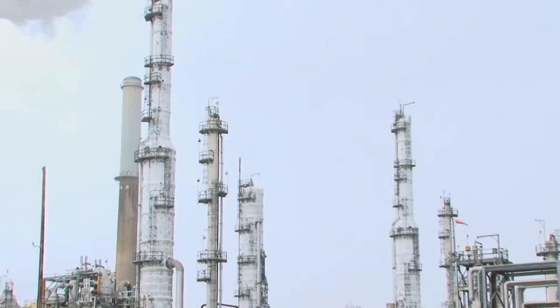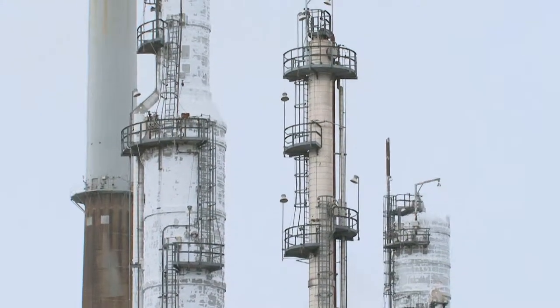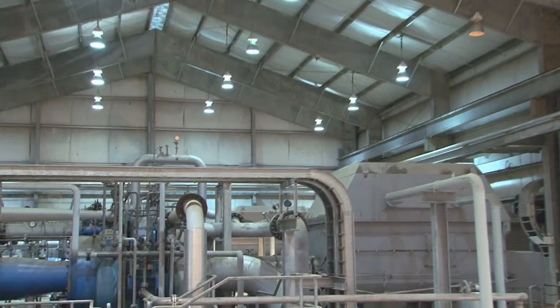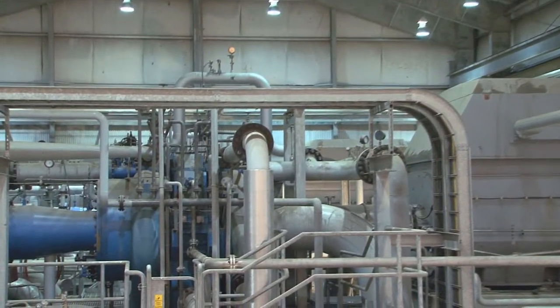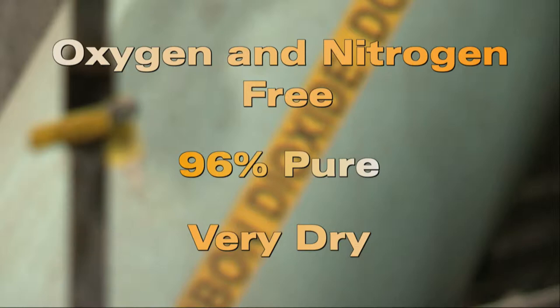Recovering CO2 at Dakota Gasification is made easy by a process we have called Rectisol. In the towers behind me, very cold methanol is used to absorb the CO2 from a gas stream. This methanol needs to be regenerated for future use, so it's flashed from a high pressure to a very low pressure, liberating the CO2. From here, the CO2 is sent over to the compression unit, where it's compressed to 2,700 pounds of pressure. This CO2 is unique from the flue gas emitted from a power plant in that it is oxygen and nitrogen free, 96% pure, and it's dry.